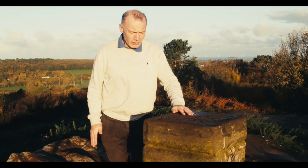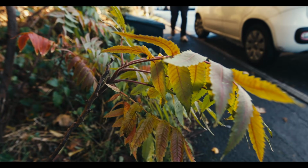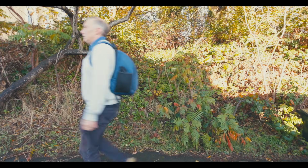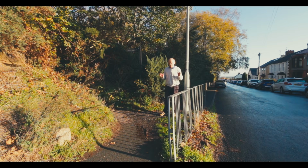Now you've made it this far, the highest point so far, 90 metres, but we're not quite there yet, but our next destination will be. So here we are, 110 metres above sea level. This is Pole Hill Road in Heswall. Now it's not quite Everest, but we didn't need crampons to get here. But the actual highest point is just up this path.